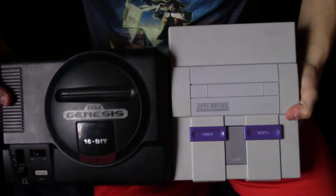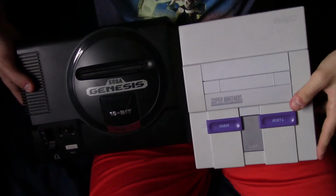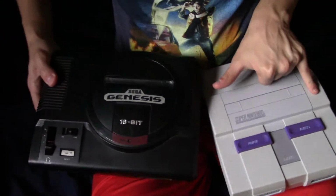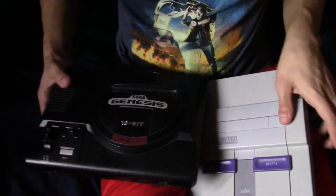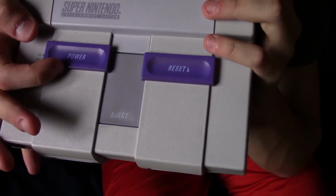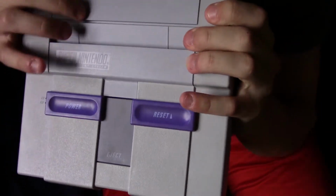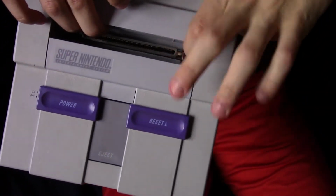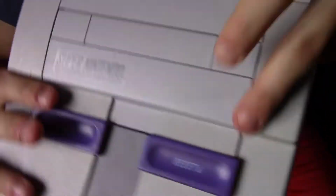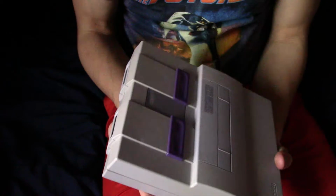If we compare the two, the Sega Genesis, you can see this one's about a span wide, or whatever, and this one is much smaller. Here we have your power button, a really loud switch, but if we look in here, it's loud because it has a purpose. It locks the cartridge in place, and I thought that was a really cool design.